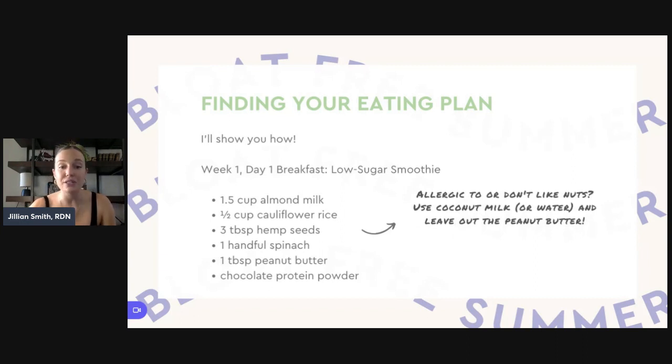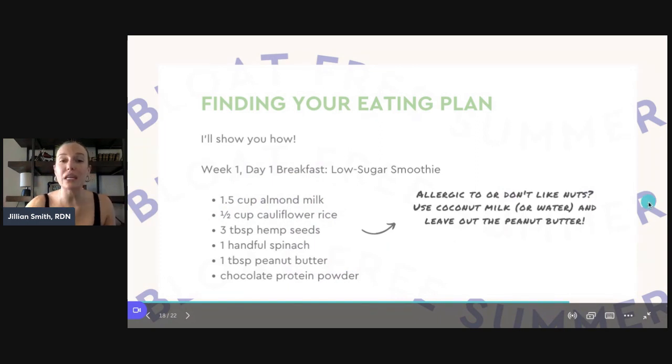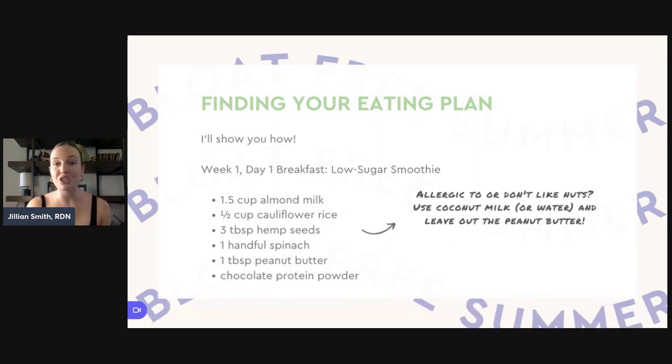Another example, so there's some peanut butter in this. Maybe you're allergic to or you don't like peanuts. So maybe use coconut milk or water because there's also some almond milk in there. So maybe you switch out the almond milk for coconut milk or water, and then you just leave out the peanut butter. So easy to make it flexible and easy. It can be simple. You guys don't have to put much thought into it.